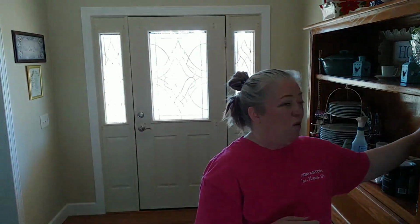Going to keep this cabinet the way it is for now. I'm not going to paint it because I was going to paint it and put a wallpaper back in here. So sorry that keeps doing that. But like I said, I've changed my mind about that. We're not going to do that.